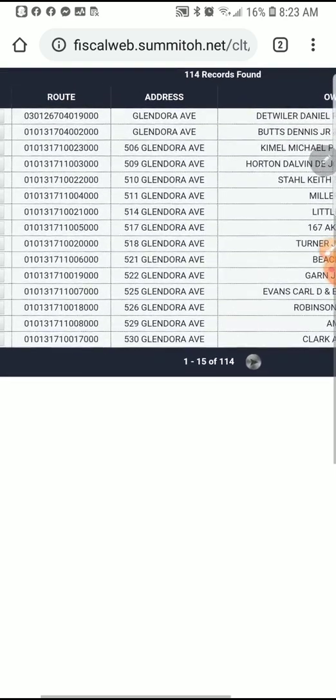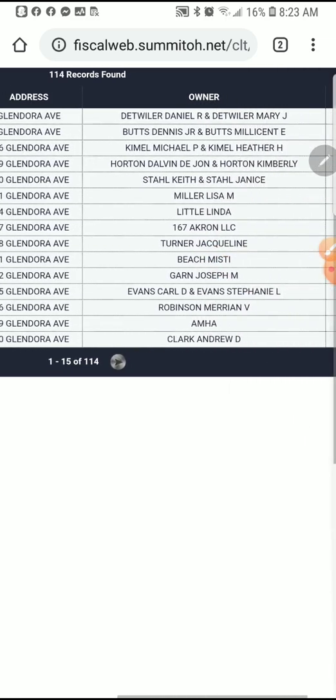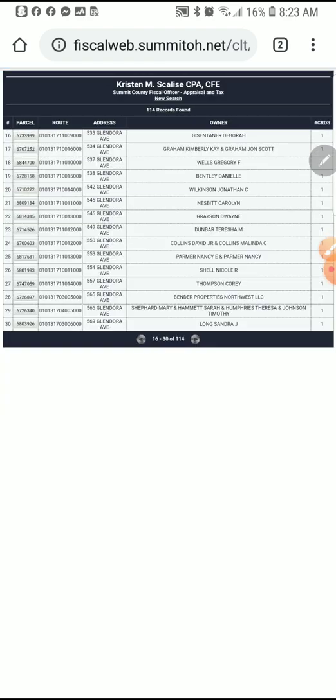Okay, let's zoom in on this. You can see right here, it'll even show the owner's name. I'll just get into one of these and kind of show you how it works. Let's find a good one. Let's see if I can find you an absentee owner just by looking.